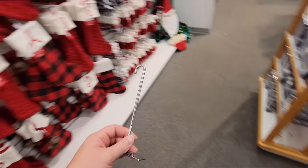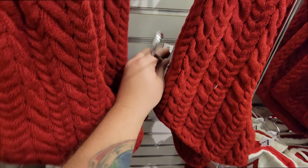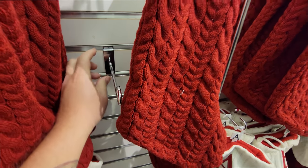Although, whoops, I'm tearing down the house. Sorry, Mr. Hook, let me put you back. Where do you belong? Is this your home? Okay, that's your home for now.